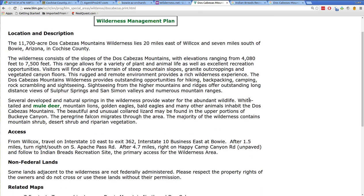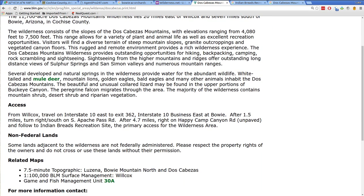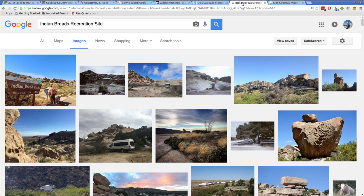And then when it's talking about the access, it talks about South Apache Pass Road, which goes right by the property, about 4 or 5 miles past that, and an unpaved road to Indian Bread's recreation site. So I looked up Indian Bread's recreation site, and I got a whole bunch of pictures. I think some people might camp there, but here's your recreation area.